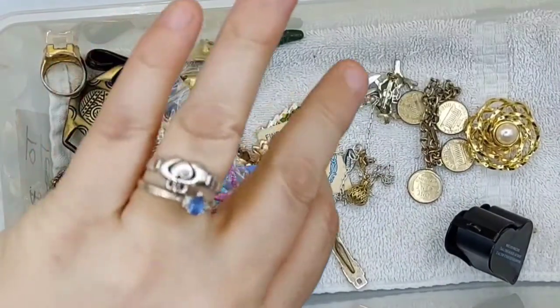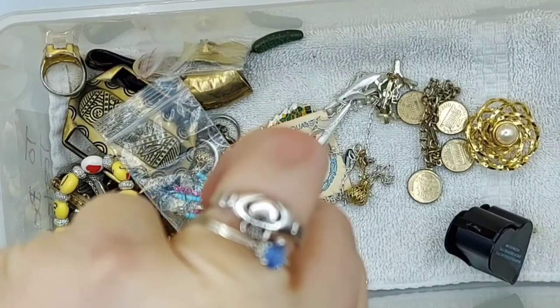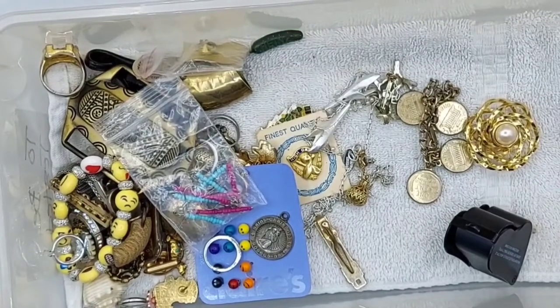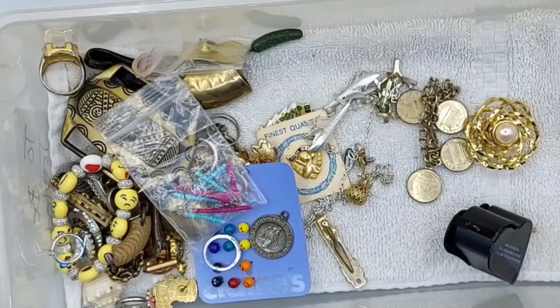And it is also on my wedding ring. Engagement? No, a wedding. That's the wedding. Okay. But this is mine. Yep. But I will test it.